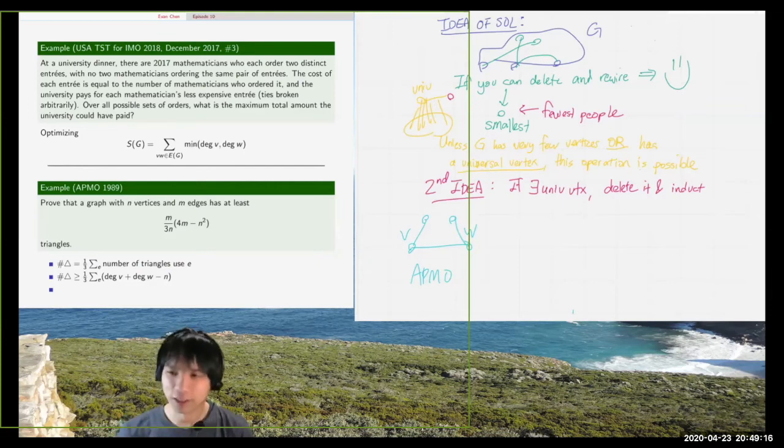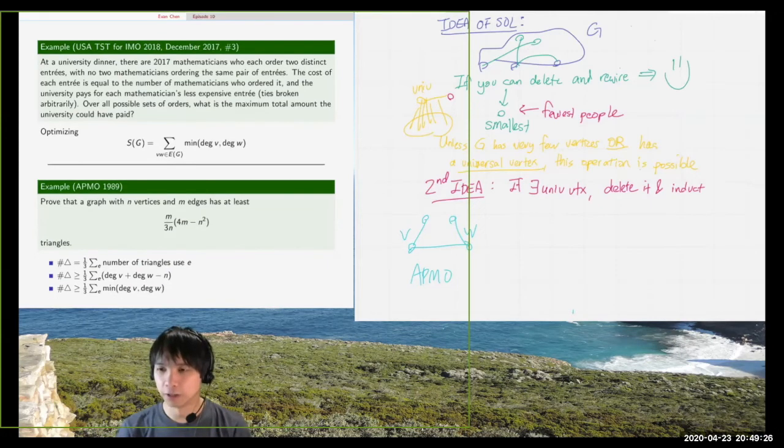This was not the thing I tried. I did not solve the APMO problem, because the way I bounded it instead was to try to take the smaller of the degrees. If I have a vertex of degree 3 and a vertex of degree 5 that are adjacent, for example, there should certainly be at most 3 triangles, because it's determined by just which of the edges at V I pick. So one of them works and the other doesn't work, but it's how I came up with the TST problem.